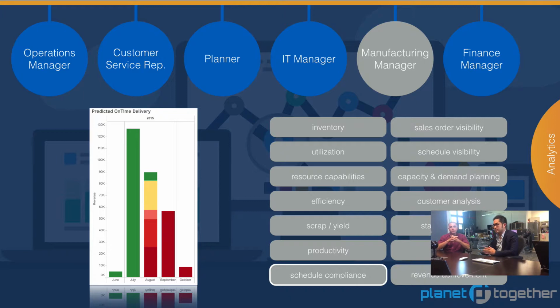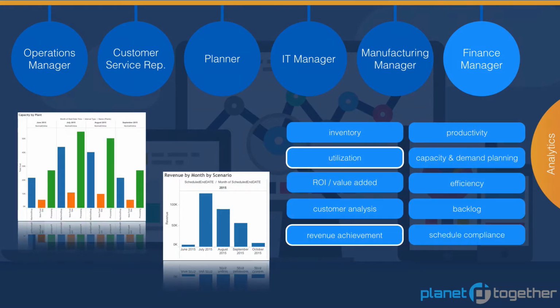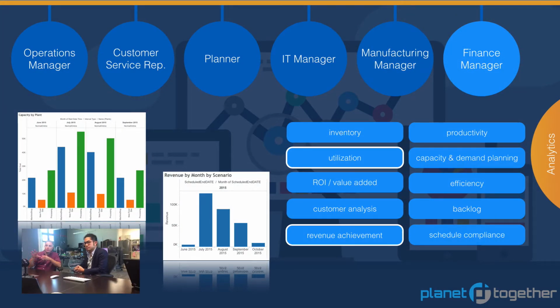Right, and I think certainly, the last but certainly not least, the finance manager is all about the revenue opportunity or potential loss of revenue opportunity. Yeah, definitely. A question came in, so I want to address it before I talk about the finance manager.